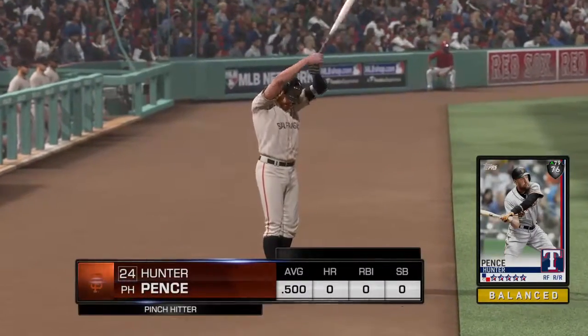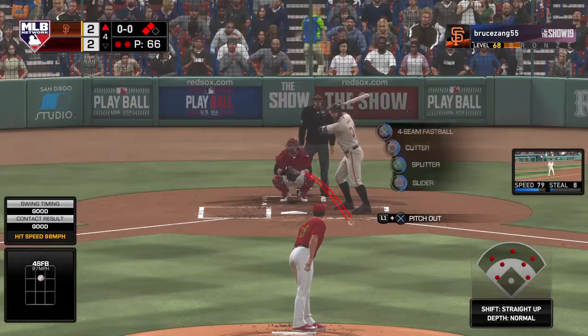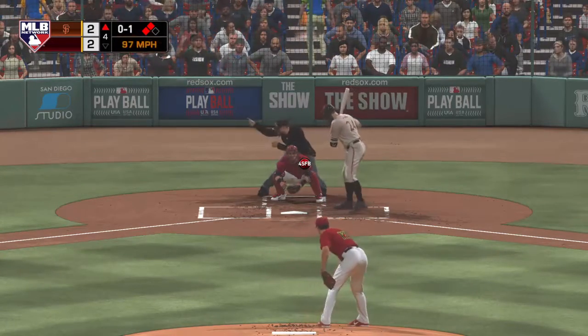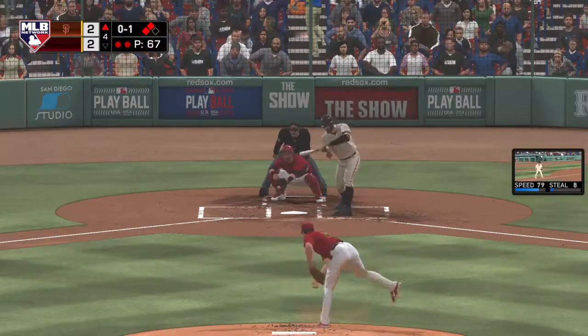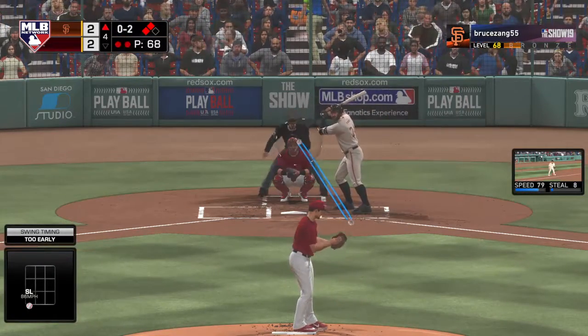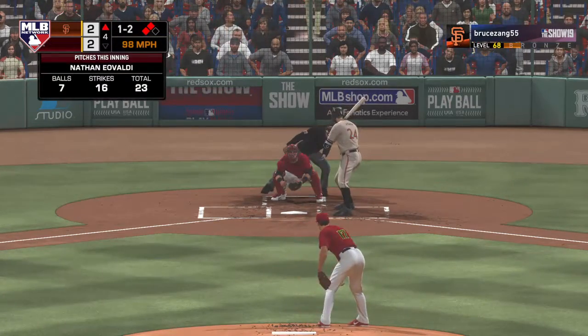Pence will get the pitch call hitting here as he'll hit for the Hunter pitcher. Pence. Watches a fastball right there for strike one. And he'll try to hold back the swing, but he'll do so unsuccessfully as that's ruled a strike. Working for the punch out and the offering.